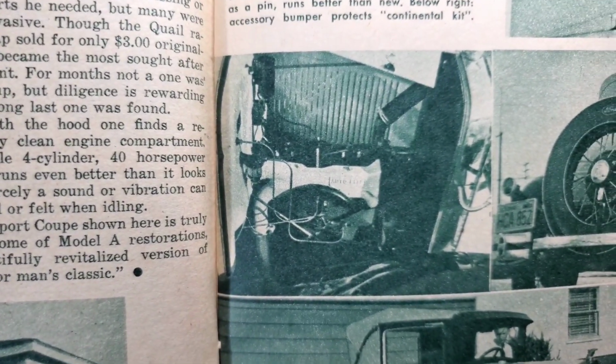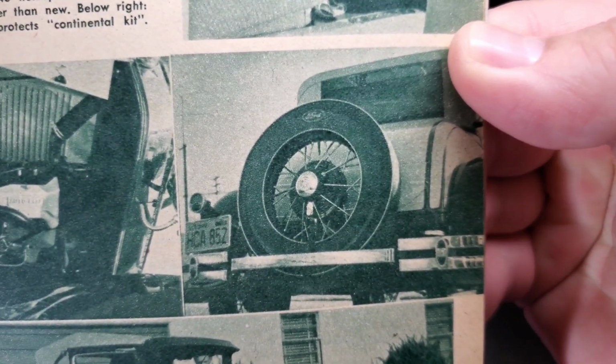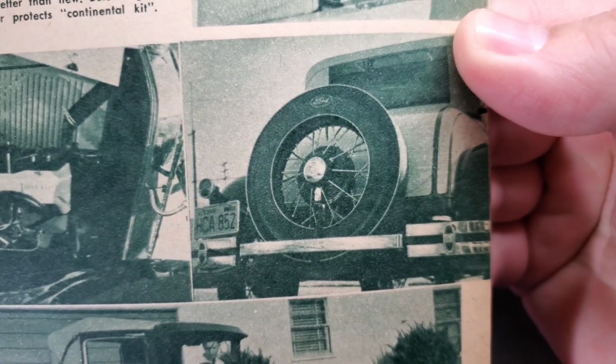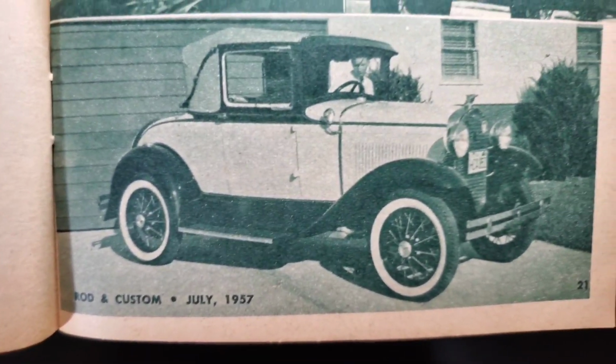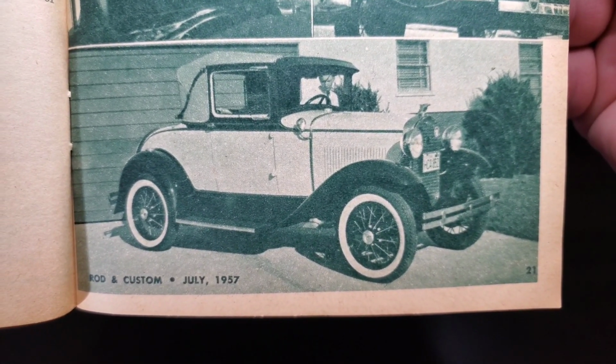Beautifully stock 40 horsepower Ford is neat as a pin, runs better than new. Low right accessory bumper protects the Continental kit. Extra little center bar there. Good shot of it. All together.